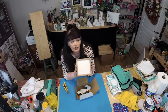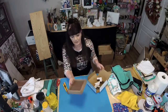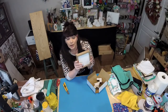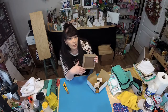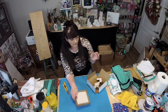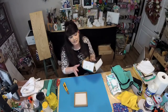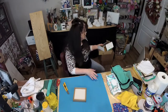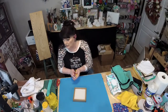Okay, so there's what you will get. You will be able to do your 5x5 box frame. And remember, it's double-sided, so you could do 4th of July on one side, and then do something fall on the other side, or something everyday home decor on the other side, so you can just flip it around, right? Also, when you get your box, your 5x5 box frame will not be in the box because it takes up too much room that way. So I will be taking it out of the box.